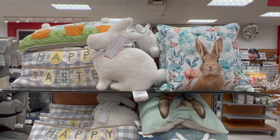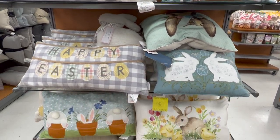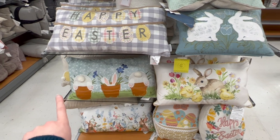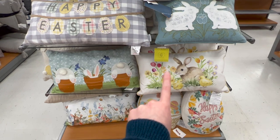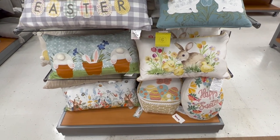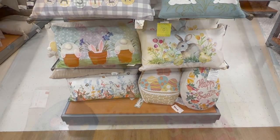They've got a bunch of really cute Easter themed pillows. These are all going to be about $19.99 a piece. I already have this pillow from last year that I put on my bed. I think it's really cute with the little pots and the little bunny butts sticking out of them. And then I'm thinking about picking this one up for the entryway bench. I think that would be really cute sitting there with maybe like a purple or a pink blanket. I think that would be really pretty.